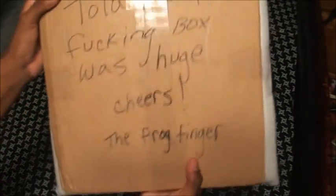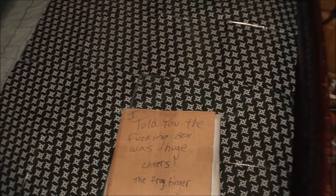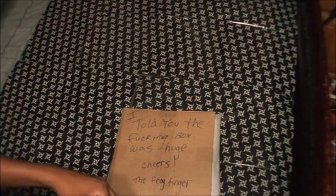There's supposedly 5,000 of these, and then some promo boxes. I really don't know how many of those, and those don't have a number.